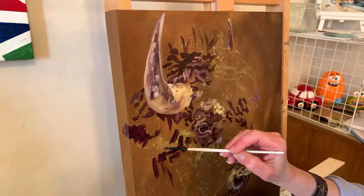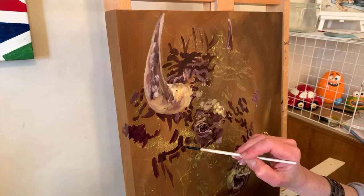Okay, I'm trying to figure out the next shadow. There's a lighter area, and it kind of meets up with this. I've got all this chalk here, but it's not helping me. I don't know why I did that.